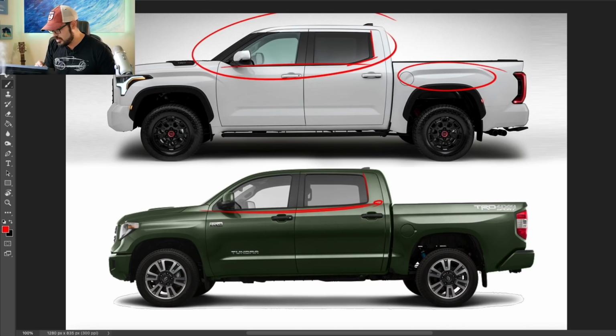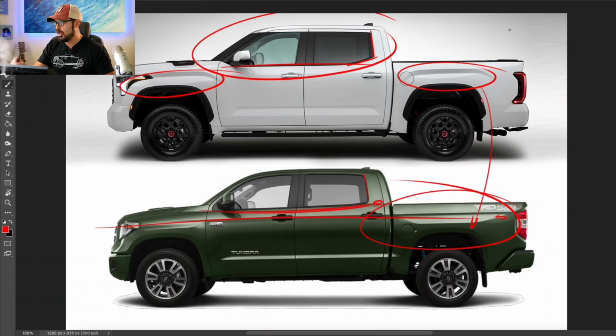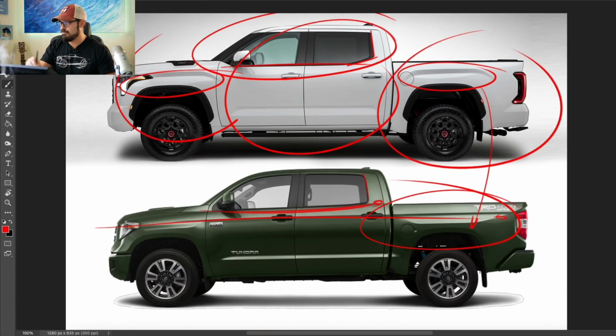I also think that these stamped indents or lines in the fenders look more modern than this, I guess, but I'm still missing this shoulder line that we have in the old Tundra. I think that should be beneficial on the new one as well, since they are so different pieces, all of these three boxes right here.